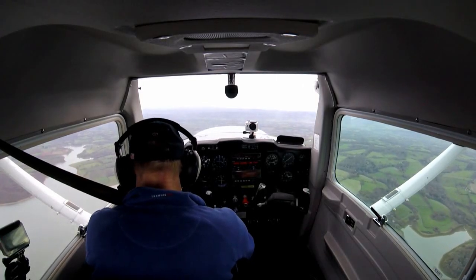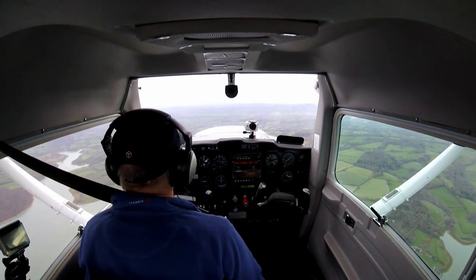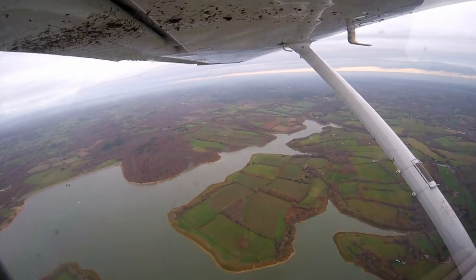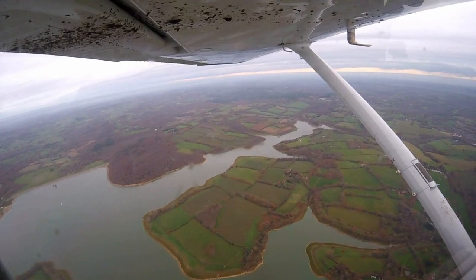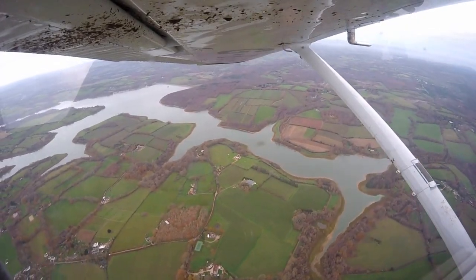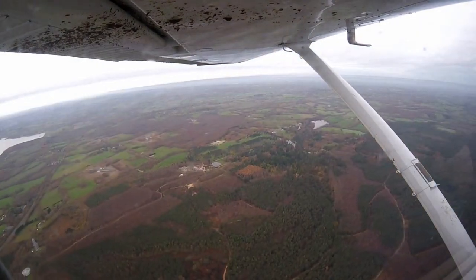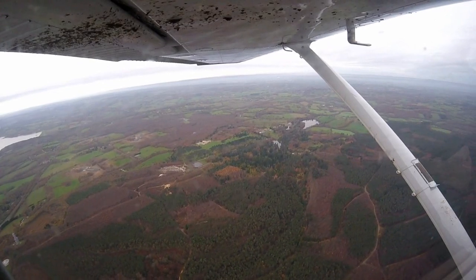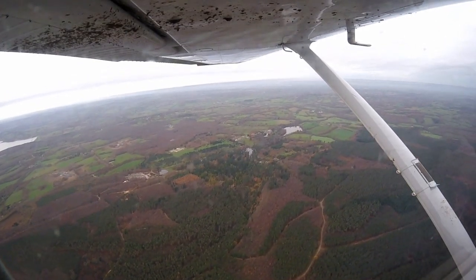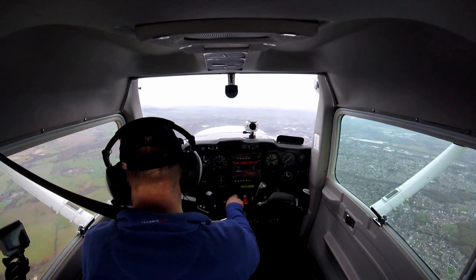Here on the left, approaching Bewl Water, so this is the turning point for the next leg. There's a better view of Bewl down on the left hand side. Nice place to visit. Down on the left there, we've got Bedgebury Forest, which is again another nice place to visit, good for cycling, walking, and concerts. They have concerts there when there's no COVID.